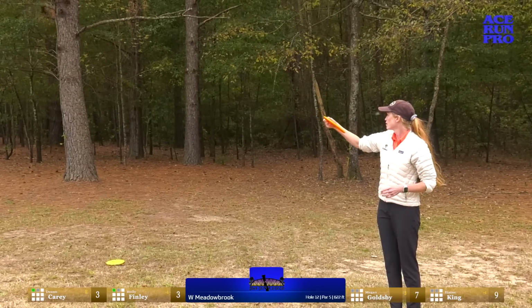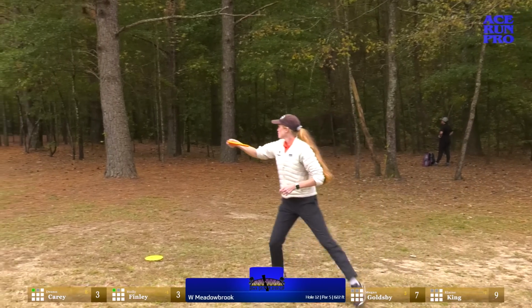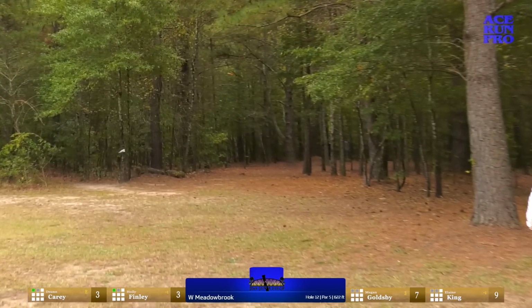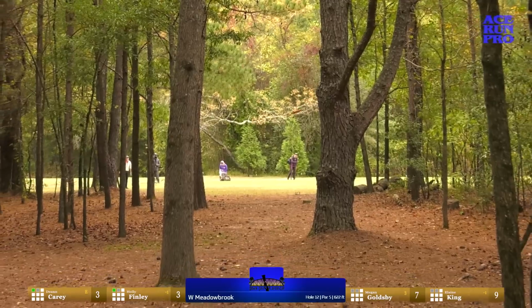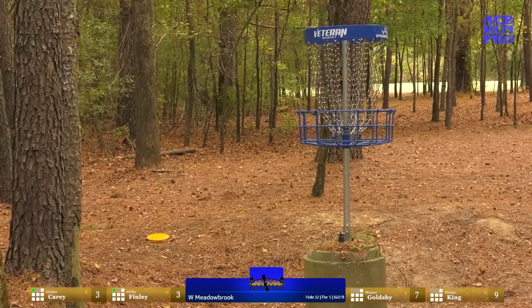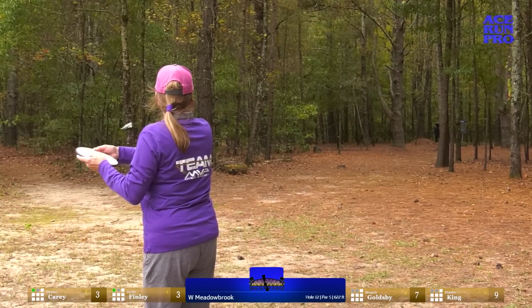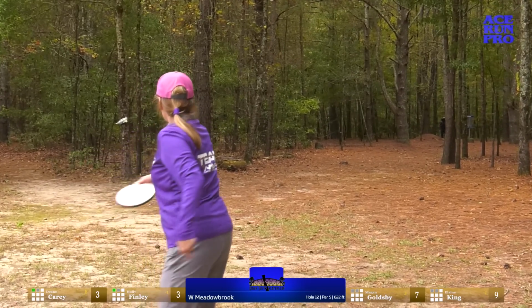Well, they missed my upshot. I did a little sidearm, and I threw it right into the ground. So this is actually my third shot. There it is. Perfect. Slide up there. Perfect. Oh my goodness. That's a great shot right there. Yeah, I was surprised I made it all the way to the edge of that bowl.